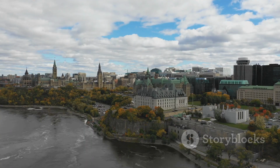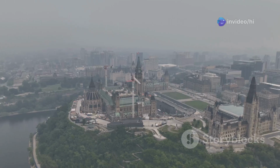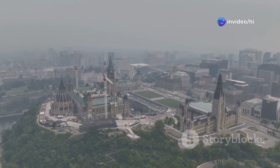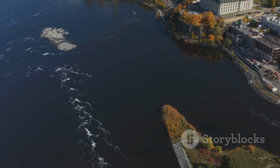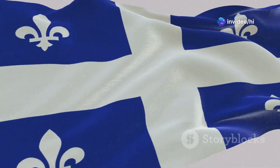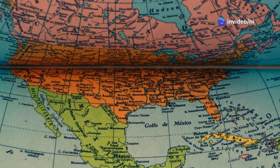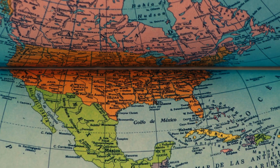Now, have you ever wondered why Canada's capital, Ottawa, is so close to the US border? In 1857, Queen Victoria chose Ottawa as the capital because it was strategically located between the French-speaking province of Quebec and the English-speaking province of Ontario. This reduced tensions between the two major cultural groups. Additionally, Ottawa was farther from the US border than cities like Montreal and Toronto, making it a safer choice in case of potential American invasions.